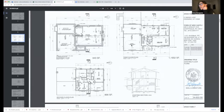Do you want to just talk us through what's new here? You want to go right to the elevations? Yeah, so on the north side, you can see the existing house.